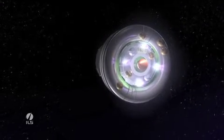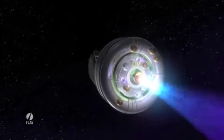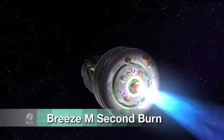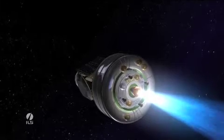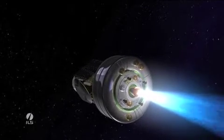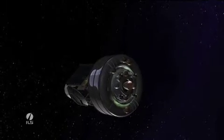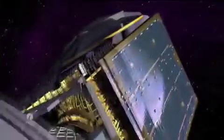A half revolution later, the second Breeze M burn occurs to create the intermediate orbit. This burn centers the ascending node of the parking orbit, creating the first elliptical orbit and establishing the perigee location to be on the equatorial plane. This 17.8-minute burn spans from South Atlantic, 800 miles east of Rio de Janeiro, to northern Libya.